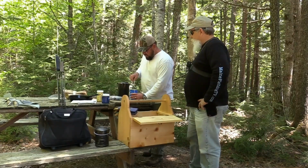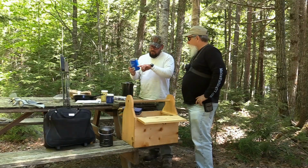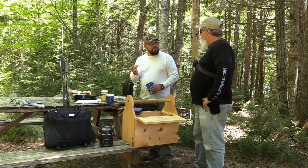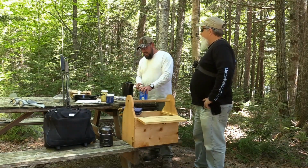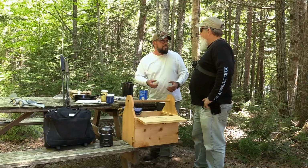What are you going to do here? So what we're going to do is we have our coffee ready to go. It's filled about a third of the way with coffee and an egg. Secret ingredient. Egg's the secret ingredient. Yeah. So basically when we make the guide coffee, what we're trying to do here is keep the grounds out of your coffee.